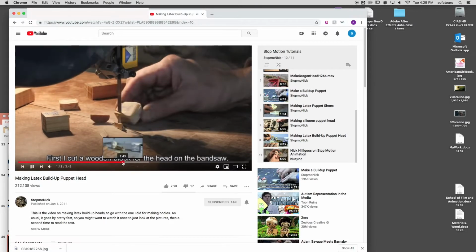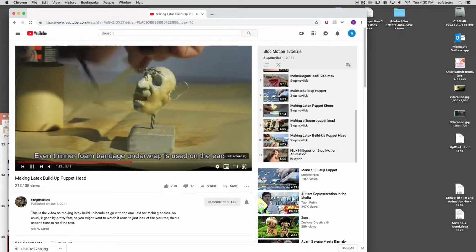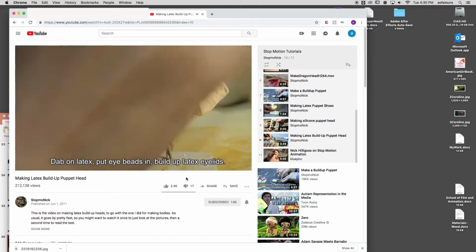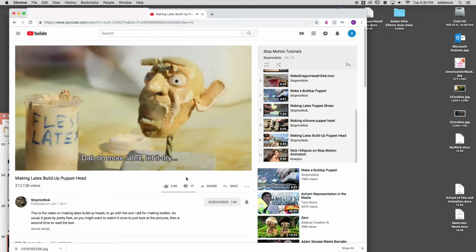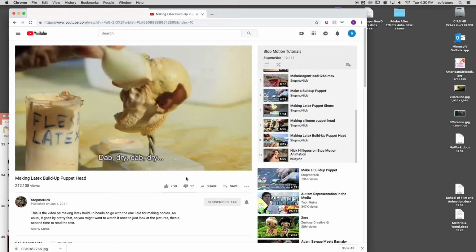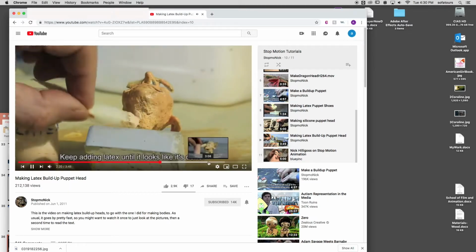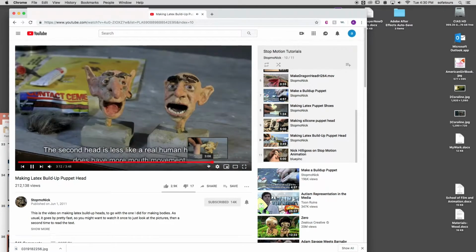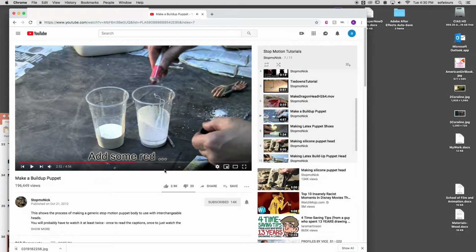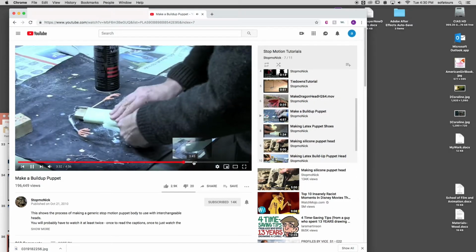It's pretty rough style, but it's pretty nice though at the same time. Yeah, so he's using epoxy sculpt, which we'll talk about. His tutorials are really fast, so you have to play them slower to try to catch everything. But yeah, he works with a lot of latex, which I'm a fan of. It's like an easier alternative to silicone. So it's pretty awesome. Yeah, pretty fun. And then he has making a build-up puppet techniques. So a lot of those things I'll talk about too.